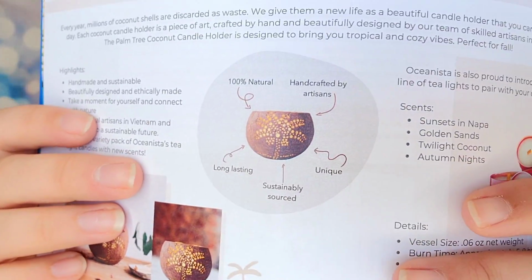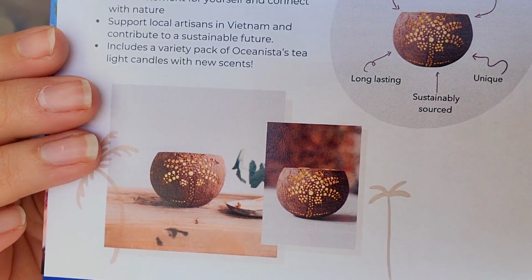This says that every year, millions of coconut shells are discarded as waste. We give them a new life as a beautiful candle holder that you can enjoy every day. So this is all made by a team of artisans in Vietnam, and they create these gorgeous candle holders then. And they actually show pictures of it lit up inside. So I'm going to show you guys and you can kind of see how those look there.